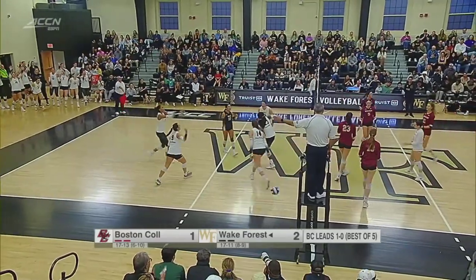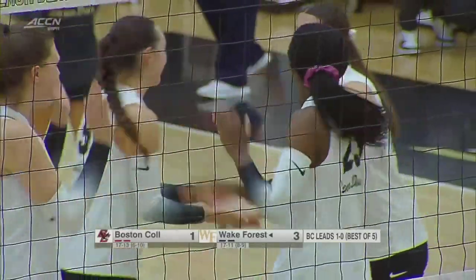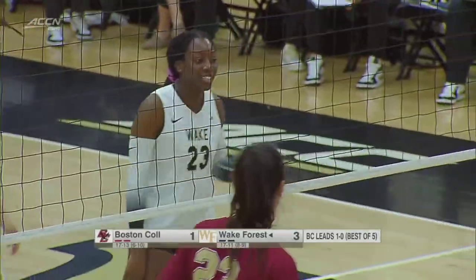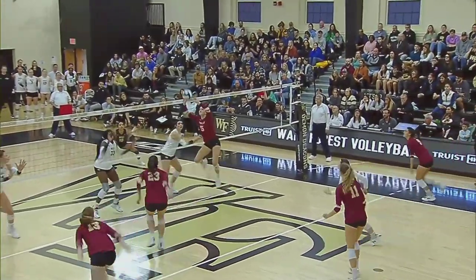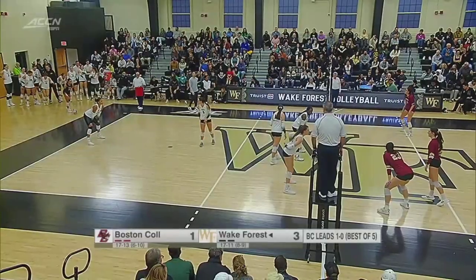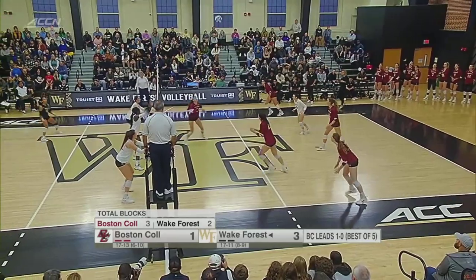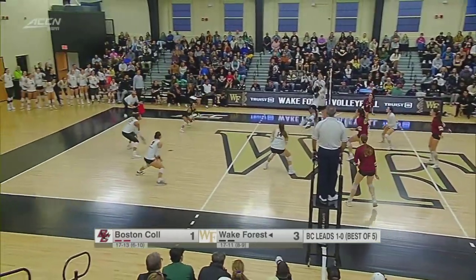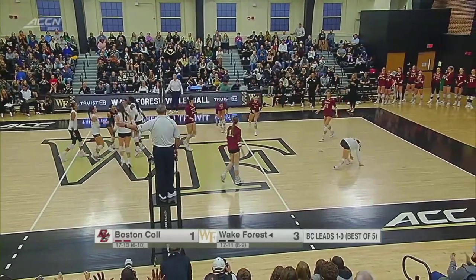Couple floated passes, but the block for Wake Forest, Emma Agogar. And that's a really tough pass for Lambros. Although she's 6 foot, she's back row. So for her to kind of rescue that ball is going to be really difficult. Agogar, first action, first block. There she is again on the kill this time.